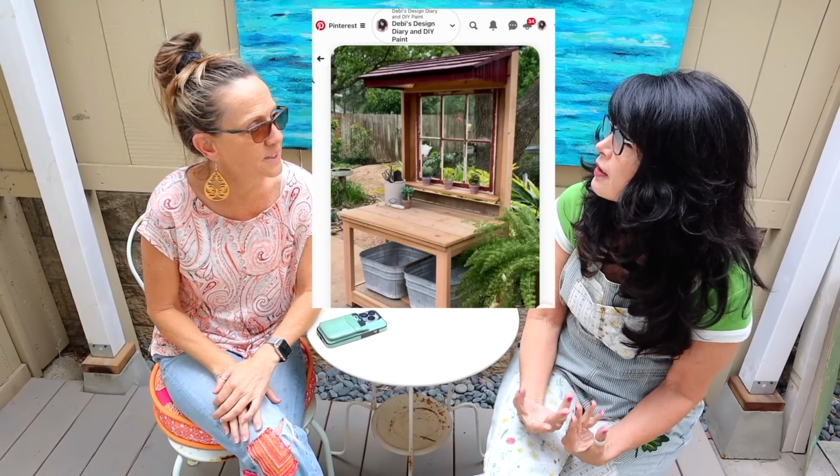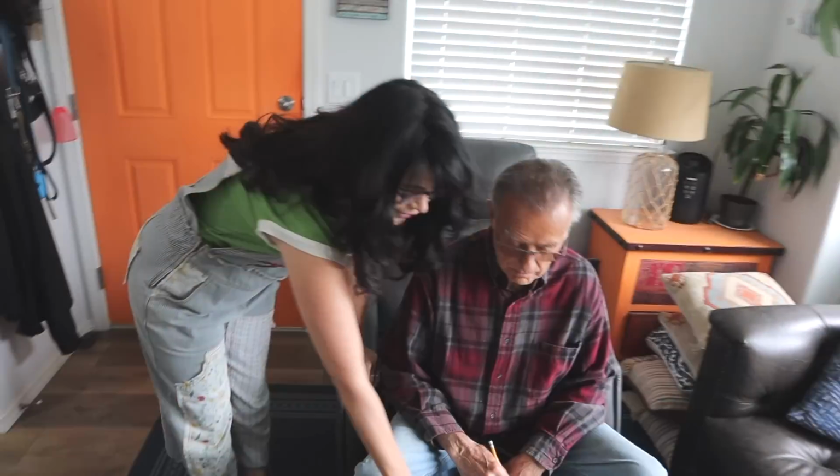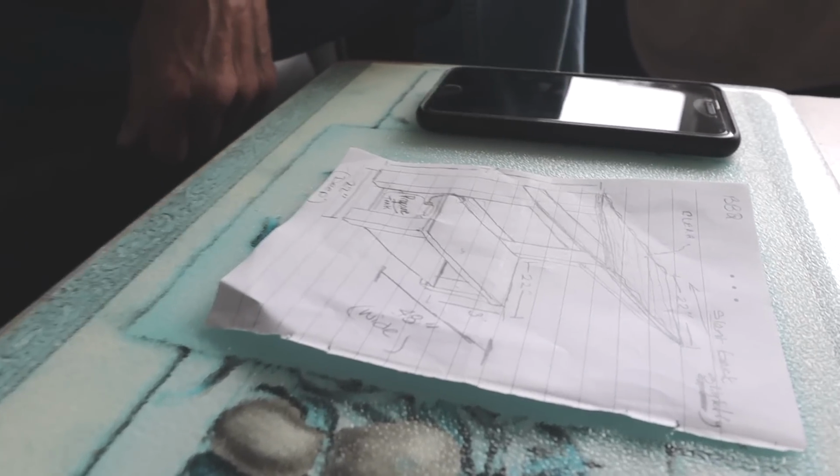We went on Pinterest and you drew up the plan for Grandpa. Grandpa's gonna build that today. Pretty good drawing here. Danielle did it. I should have been an architect. Yeah. What's the materials that you're going to use? A whole variety. 4x4s, 2x4s, plastic.